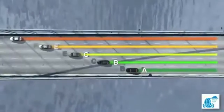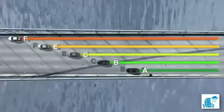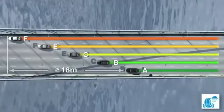Class C tyres need between another 3 and 6 metres to come to a standstill, and the same applies to Classes E and F. D and G have not been given a value. In concrete terms, this means there is a difference of over 18 metres between the braking distance for Class A and Class F.